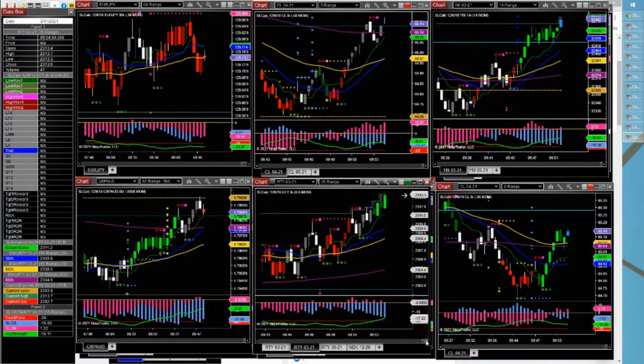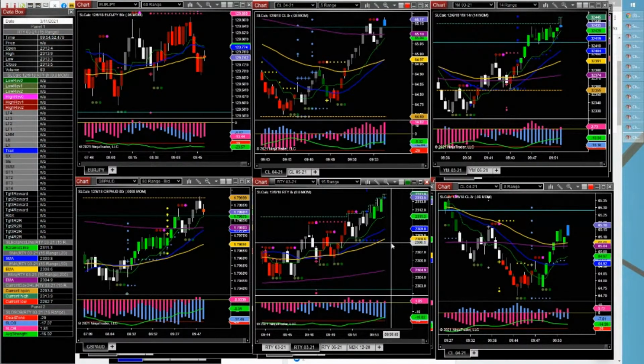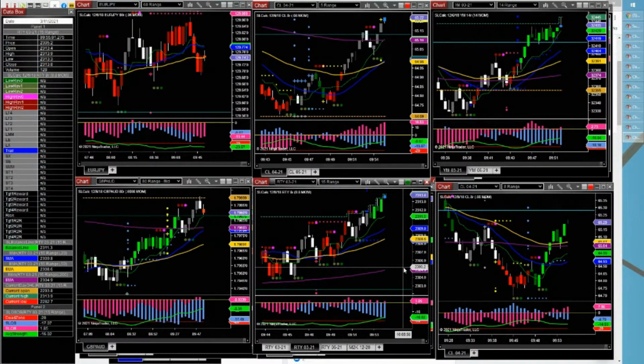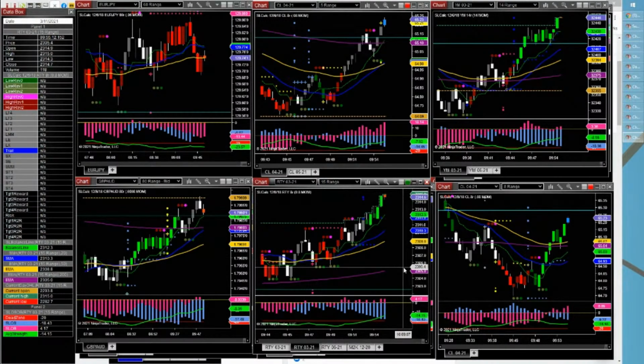SMA long. And that's where it is now. It's in an SMA long for trade number 4. Money management. So that's the Russell today so far.